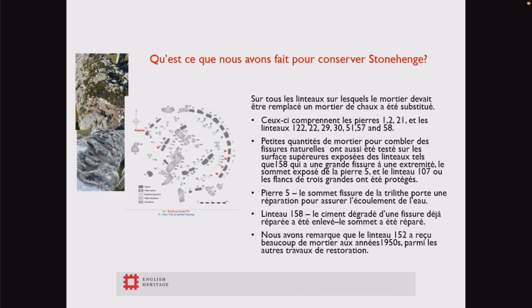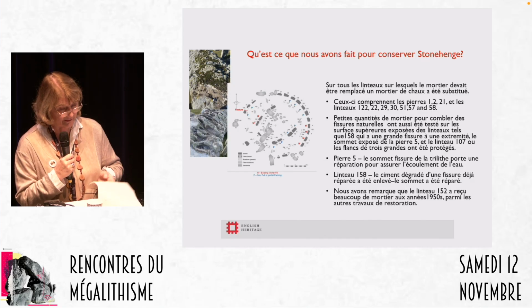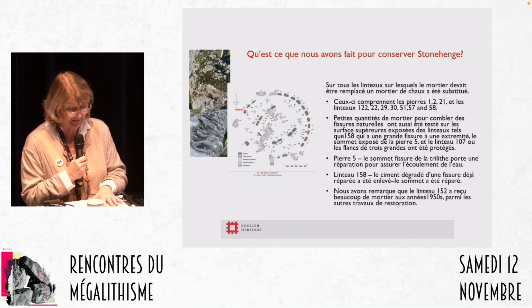The sarsens are silcretes, which are marine sediments, so they naturally have a lot of solution holes where sea plants would have left fissures and cracks and holes, which get filled with water very easily. Stone 5 had an area fissured at the top of the trilithon, which we wanted to try and see if we could get it to shed water, so the mortar reflected that. And lintel 158 actually had been completely cracked, and we wanted to make sure that that was sound going into the future as well.